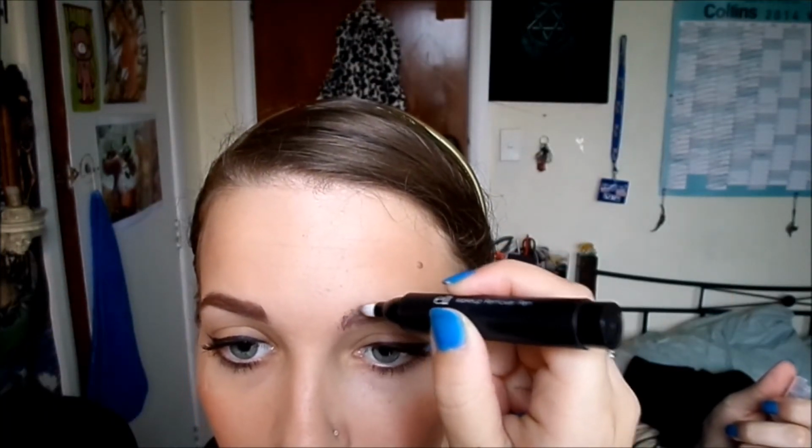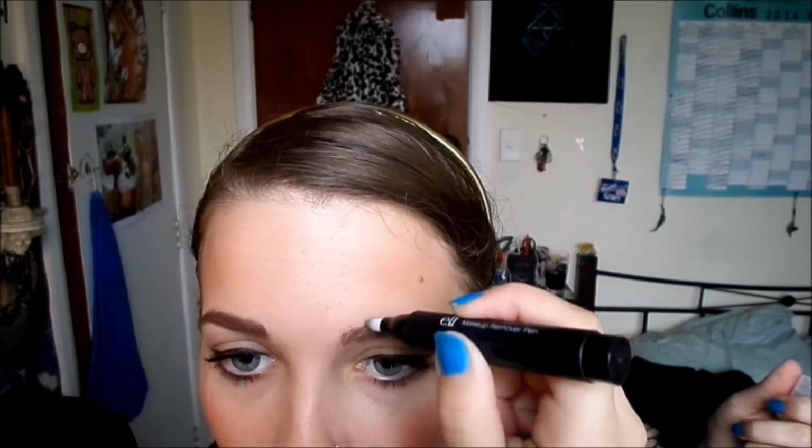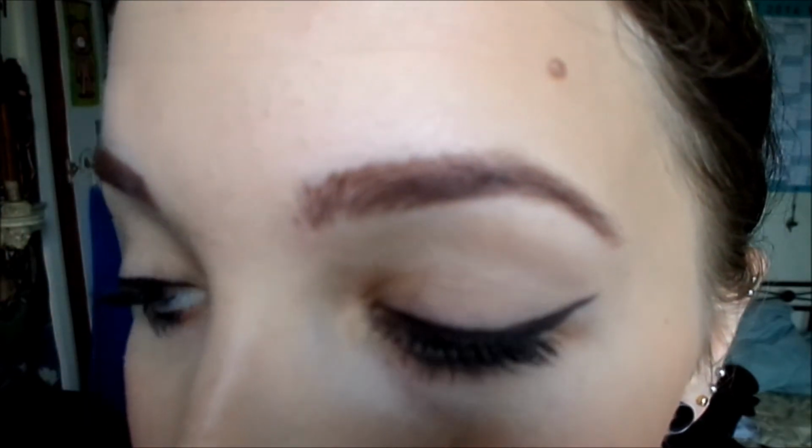And what I'm gonna do, I'm just gonna tidy those up a little bit with my e.l.f. makeup remover pen. Wipe that up with a Q-tip. And it is the Australis brow tint. So that eye is just the brow tint. Hopefully you can see.